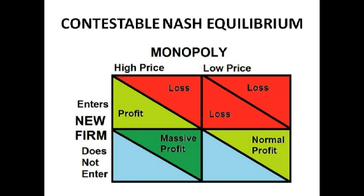Realistically, the situation that the monopoly is going to end up in is where it has a competitive price. That's the Nash equilibrium for this game. We see it in the bottom right hand corner. So the new firm won't enter and the monopoly will make normal profit. Obviously it's too scared to put its price up in case the new firm does enter. And the new firm won't enter because it believes that the monopoly will have a low price and therefore they're both going to make a loss if it enters.